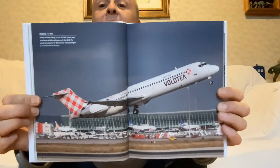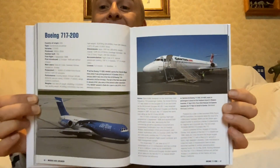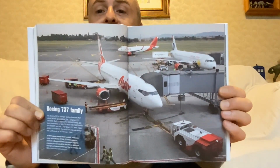717 of Volotea. And I've flown on the 717 of Jetstar in Australia many years ago. There's AirTran and Qantas. Could have actually been that very plane because they swapped them between the carriers. Who is that? Avion.